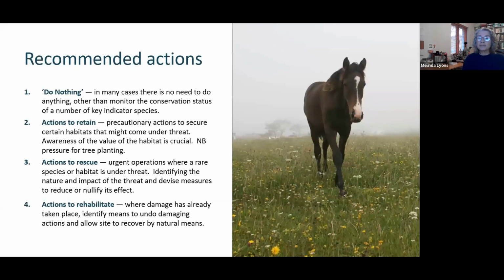This is actually a really useful option when it comes to properly implementing nature conservation. Very often, if the thing is fine, then let's just keep on doing what we've been doing. Keep an eye on a few of the key species, and if they're doing well, nothing needs to be done. So it's a very cost-effective action. It doesn't require any changes or any extra effort. Just continue to do what you've already been doing. Don't do anything different.